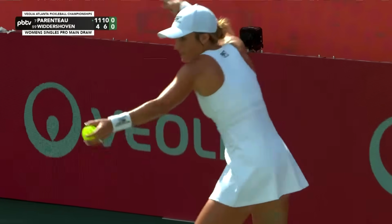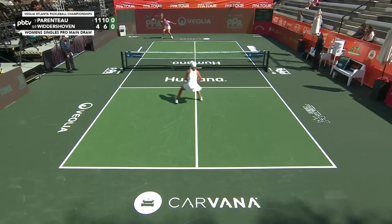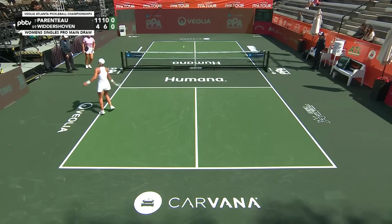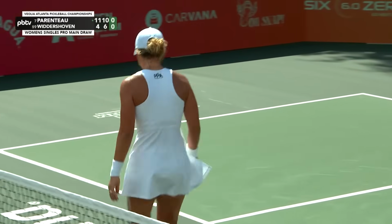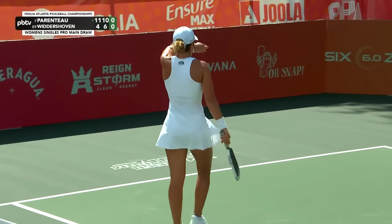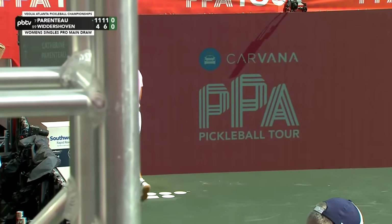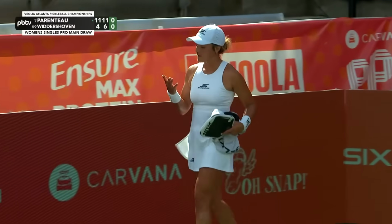Drop volley. There it is again. She did it earlier, it didn't work. That time it did. Big serve, too, coming off that match point for Parenteau. Lured her up and pushed her deep. Catherine Parenteau takes this round of 64 match. Off she goes to the round of 32.